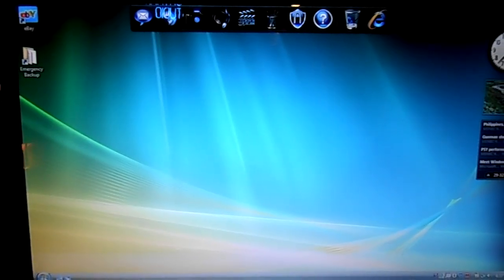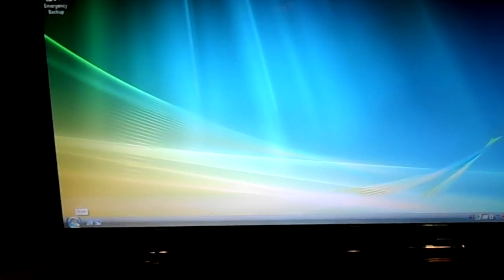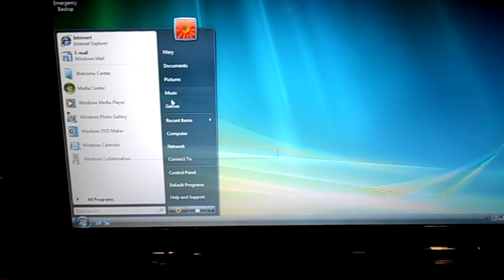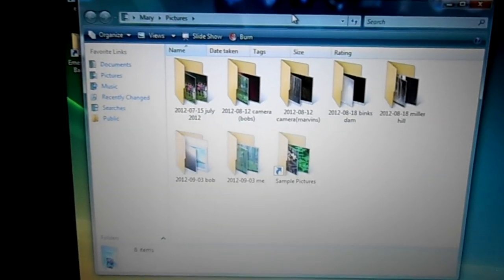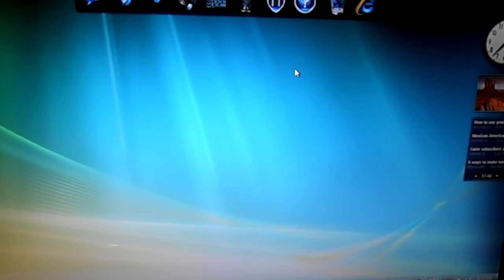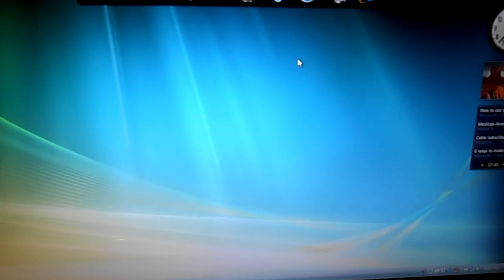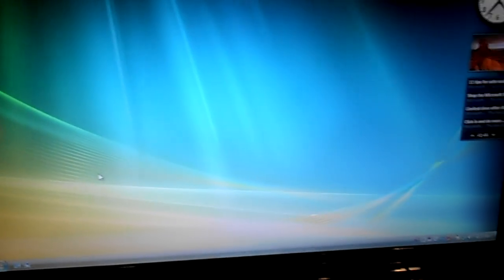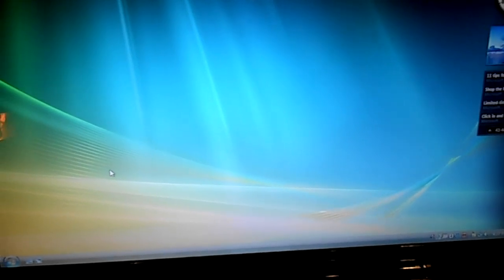Well, it finally did finish up and I did reboot. And if I go into my start menu and I go to my pictures or my documents or wherever, you can see that my files are now restored, so it worked just fine. I did get an error message of several files that weren't transferable, but those files turned out to just be antivirus files, so no great loss there. So this computer is restored and fully cleaned out.